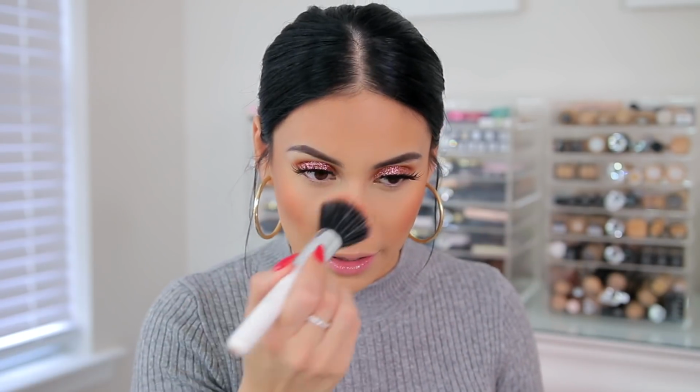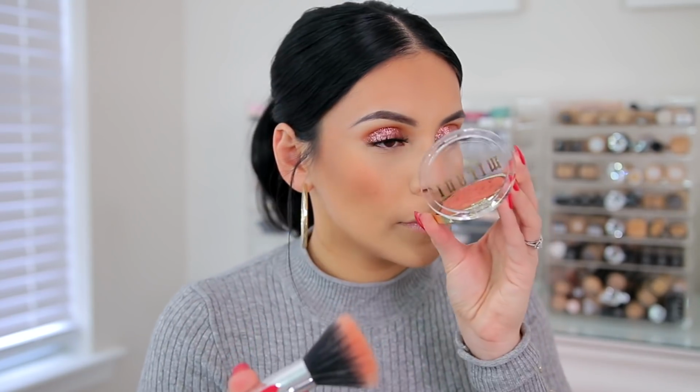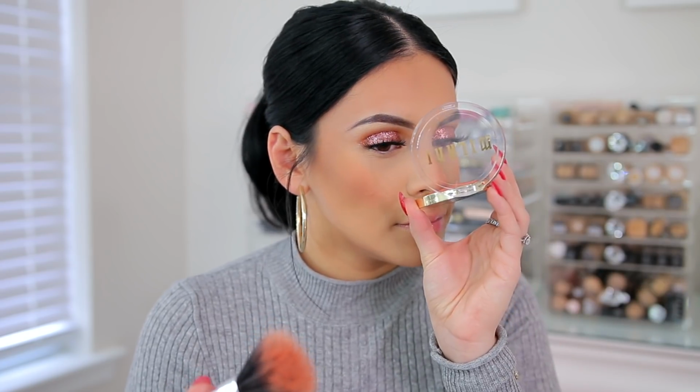I do feel like it's pigmented. It can be a little powdery. The baked ones I feel like are just a little bit more seamless on the cheeks, but this is actually pretty. Now that I look at it, it has a different smell. Oh wow, kind of smells like plastic a little bit. I smell everything, you guys. I know it's annoying, but it's just what I do.